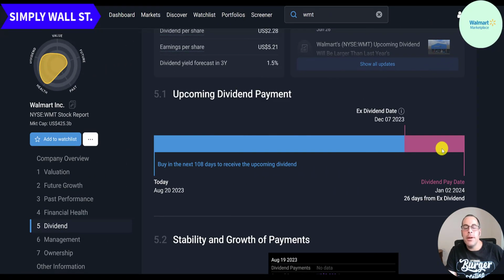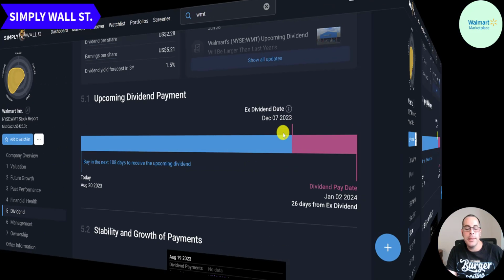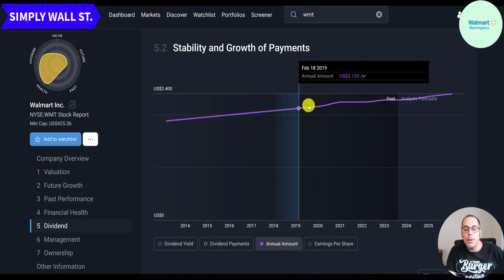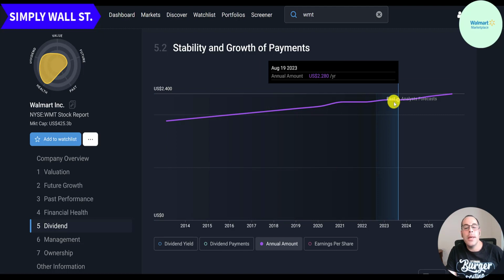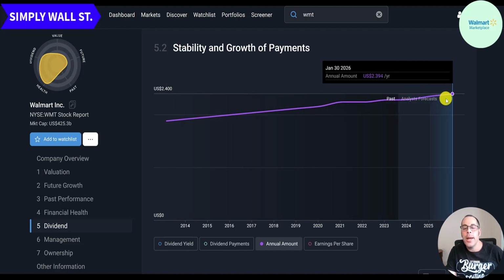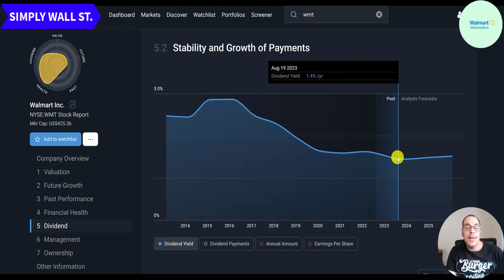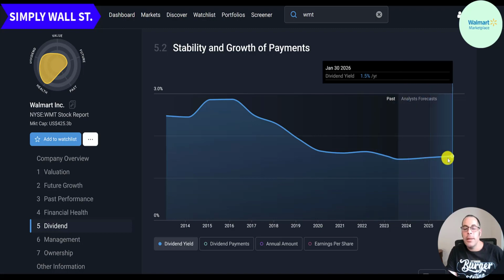They pay their next dividend on January 2nd, so you want to own the stock before December 7th if you want to get that dividend. They seem to raise their dividend each year. They were paying $1.88 per share in 2013, and it goes up little by little every single year. Currently at $2.28 per share, forecast is $2.40 by 2026. The yield was much higher in 2015, close to 3%. But the stock price has been going up since then, so the yield has been coming down. It's only at 1.4% now. The forecast by 2026 is 1.5%.